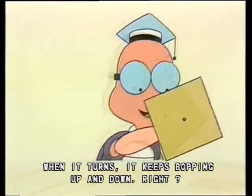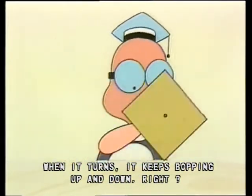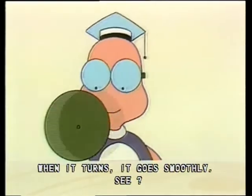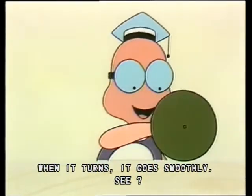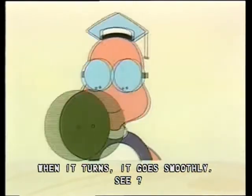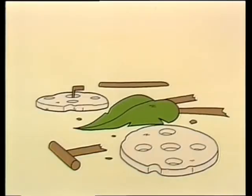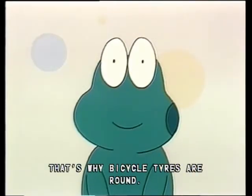When it turns, it keeps bopping up and down, right? Now, try the round piece. When it turns, it goes smoothly. See? Oh, here it goes. That's why bicycle tires are round.